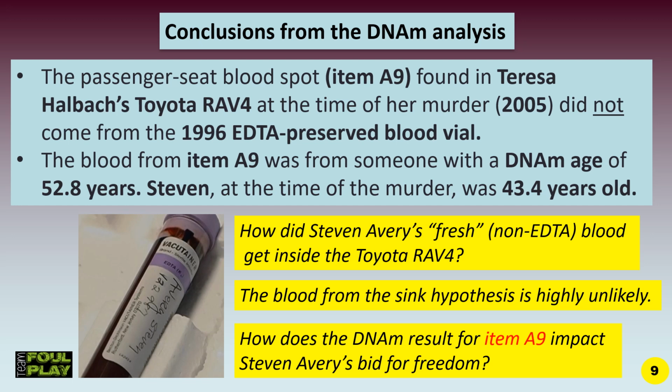Because remember, you now have to take into account the DNA methylation age of the blood from item A9. It's clearly not from the purple top tube, but from someone closer to Steven Avery's age. But you've got to take into account that the DNA methylation result from item A9 is unusual, right? It's not closer to 43.4 years, like plus or minus 1.5 or plus or minus 5. It's actually nearly 9.4 years older, right? So that starts to be intriguing.